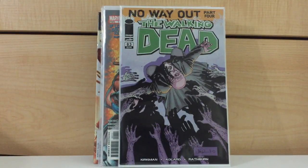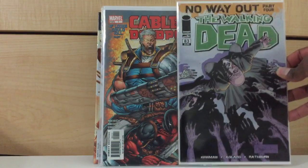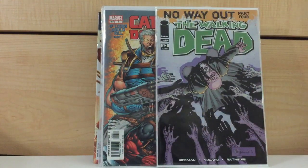And yesterday, when I went to that store I told you guys about, I got the 5 books, and he said he picked out that Walking Dead number 83 because it's a hot book and all that. And I was like, oh, crap, that means I'm not going to find it. And I find these 2 books at the same store. How awesome is that? I'm so psyched.